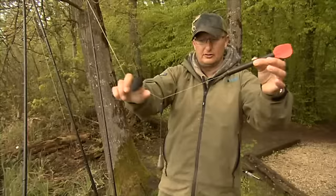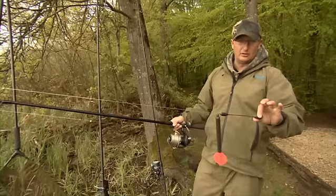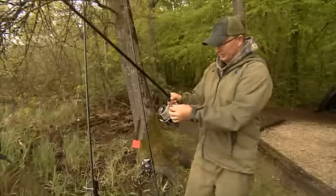Obviously I'm not using a marker on this particular session, because on Lahore there are markers out in the lake already for you to aim at. So this is what I would use if I was going to start a session and I didn't know where I'd be fishing. On a week-long session like this, I'd find a spot first and just concentrate on that spot over the course of the week and get the bites coming. Now let's talk about actually baiting up.